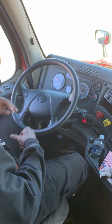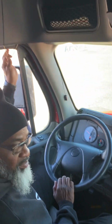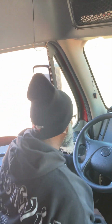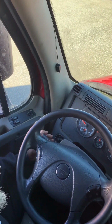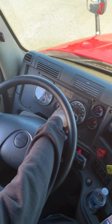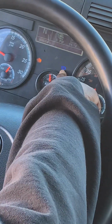Coming back here. My city horn. My highway horn. Now, I'm gonna do my lights. When I first turn the lights on, that's my low beam. High beam. I must point to or touch what I'm talking about.